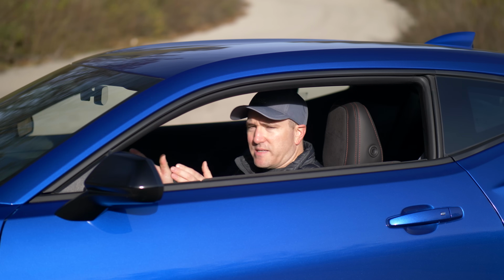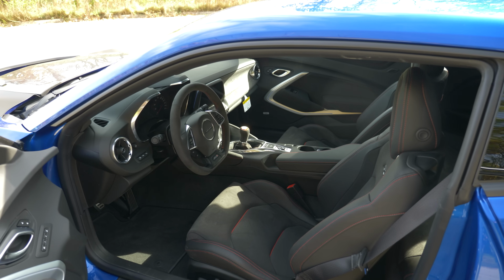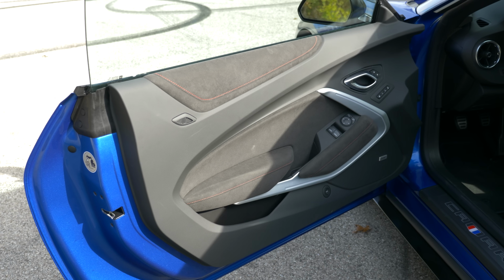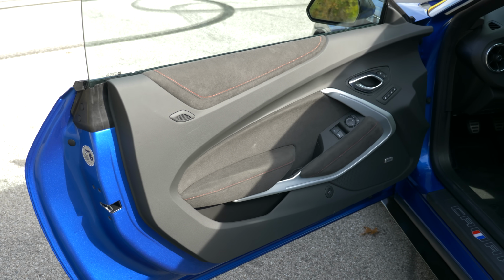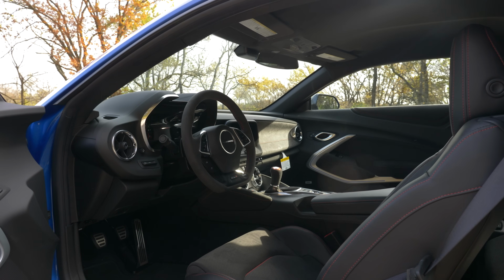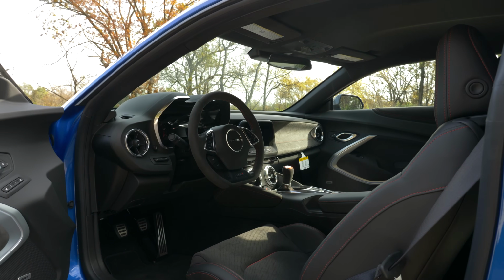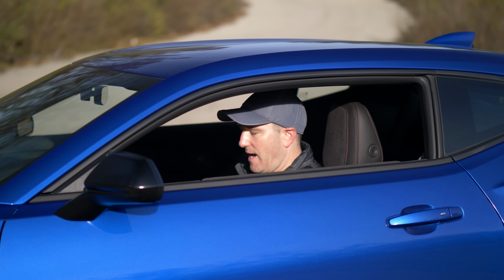Upon first impressions, namely with the 1LE package, you have all this fluff in here. You have Alcantara on the steering wheel, the door panels, the dashboard. There's no carbon in here. There's no shiny bits. There's matte chrome. That is it. And this is such a nice change. Chevy is not trying to pander to the past here. They're trying to look forward. This is probably one of the better Chevy interiors from a sports car perspective ever made.